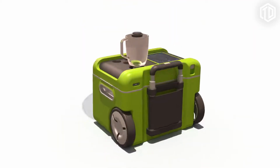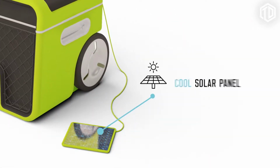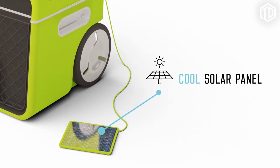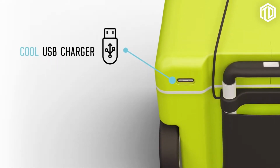Some of his cool features: making refreshing smoothies and cool cocktails with his powerful 2-speed blender. Johnny's solar panel keeps him charged throughout by renewable energy while everybody is chilling in the sun. Never miss a call from a friend to join the fun. Use the integrated USB connection for charging all your mobile devices.